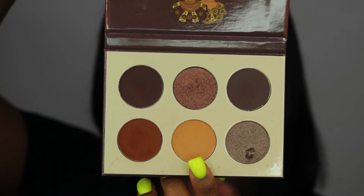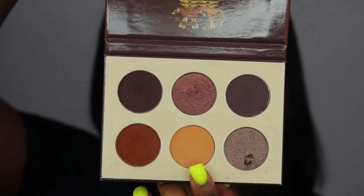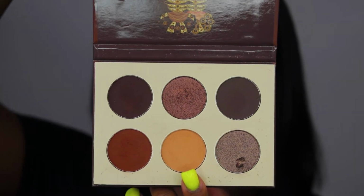The first palette that I'm going to use is the Chocolates by Juvia's Place. I'm gonna go in with this shade right here. This is gonna be my transition shade. I'm using a Morphe M506 brush. We all know that Morphe brushes are my favorite brushes ever, hands down. Nobody else can do it better.